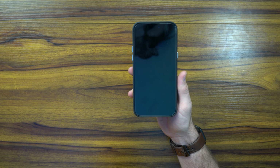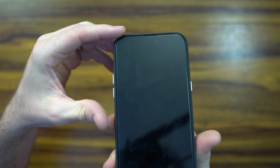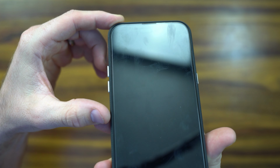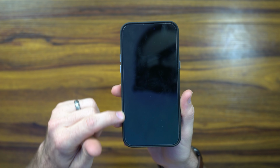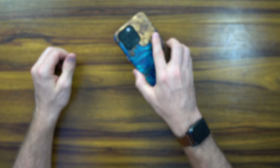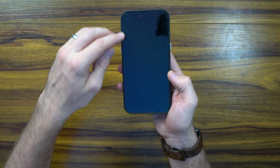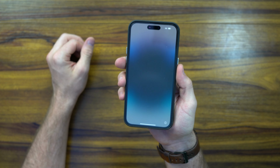I do have a tempered glass screen protector that's going to go all the way up past the dynamic island, as you guys can see. It goes all the way up to the speaker grill, which is nice. But what's great here is that the edge is raised a little bit, maybe a 32nd of an inch. So if it ever lands, it's just going to land on the polycarbonate material. It does not scratch the screen at all.